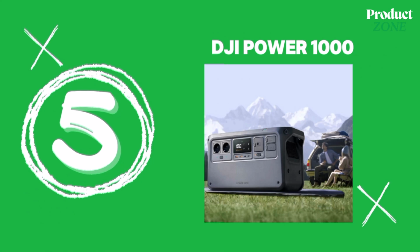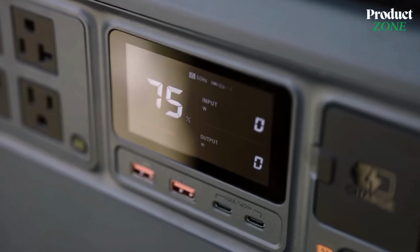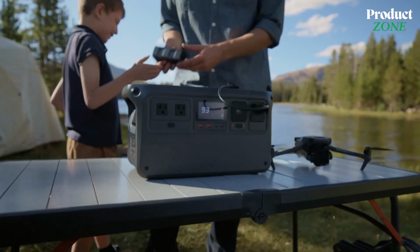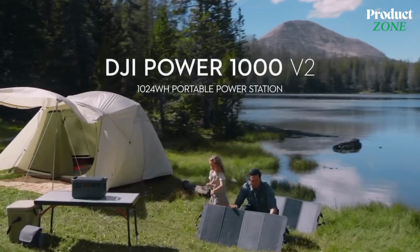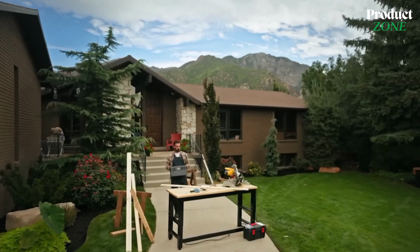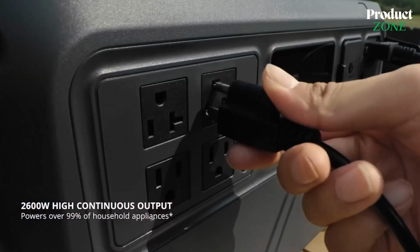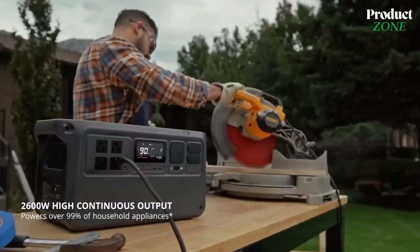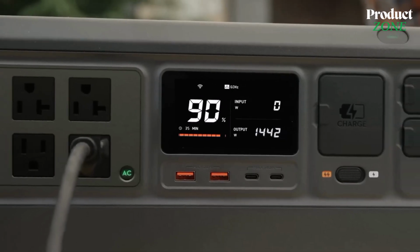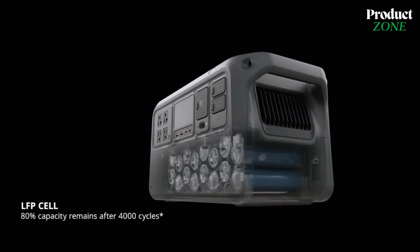Starting off at number 5, the DJI Power 1000. The DJI Power 1000 is sleek, silent, and reliable, making it an excellent choice for tech lovers and travelers. With 1,024 watt-hours capacity and a 2,200 watt output, it easily powers laptops, cameras, and even drones. Its dual 140 watt USB-C ports are perfect for high-power devices like MacBooks and gaming laptops.